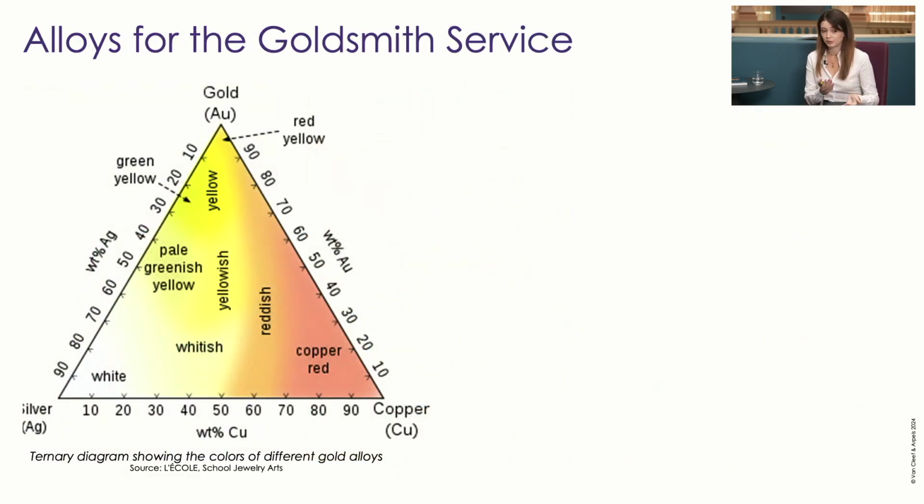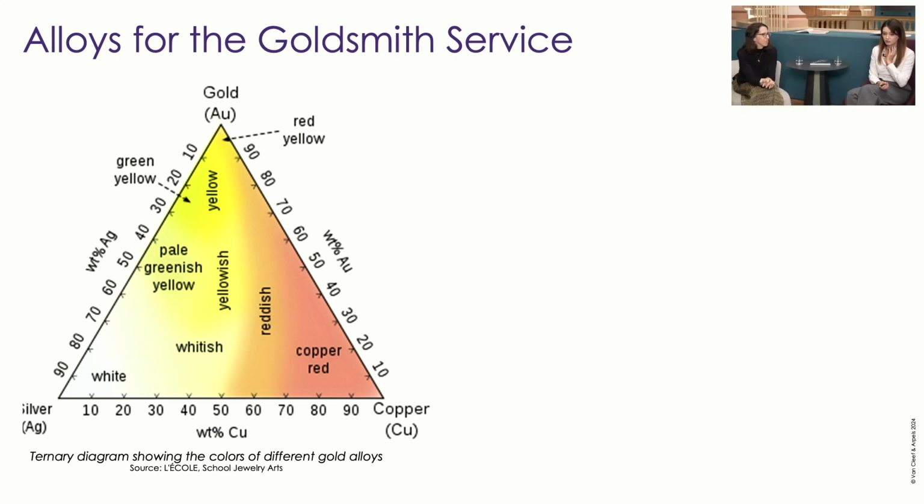So as we're talking about alloys, it will depend on the other metal that we put inside. It can be copper, it can be silver, or it can be zinc. And you see with this diagram that depending on the metal that is involved, it will slightly change the color. If you put more copper, it will give a more reddish hue. If it's more silver, it will go more to whitish hues. So that's the main reason. So probably it can explain, if you use different alloys, the different color of these two boxes.